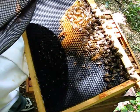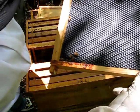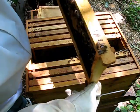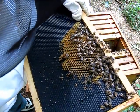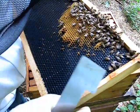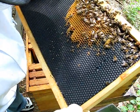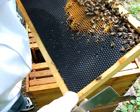And these are lighter colored bees, so I'm assuming that they're offspring of the new queen, or the one that I thought was the new queen. Is that a queen cell? Maybe. But there are eggs in here, so I'm not... There's a queen in here somewhere. She's just not standing out for me.